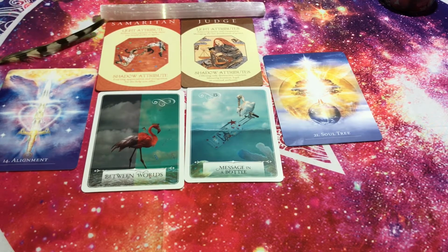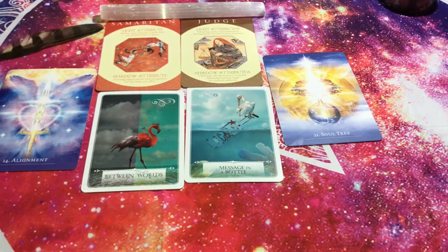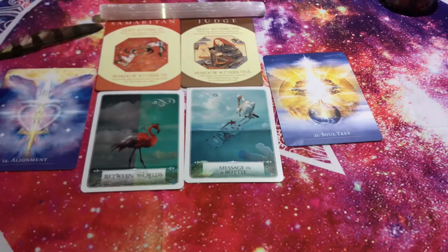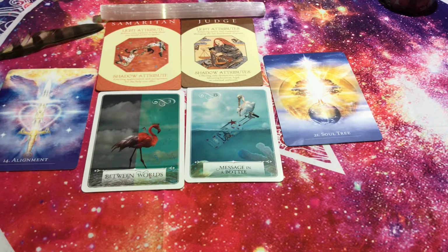What kind of empath are you? You are an animal empath. You probably guessed it by the feather. You're an animal empath, okay? So, a strong connection to animals, feeling their emotions.